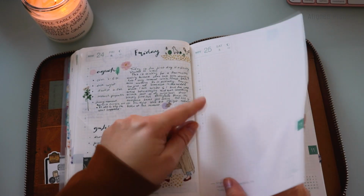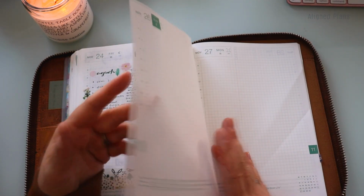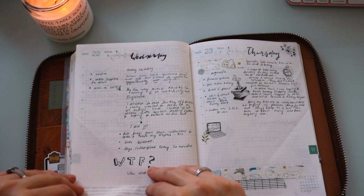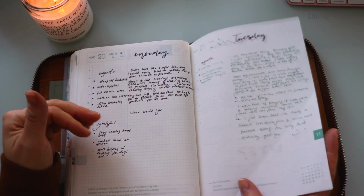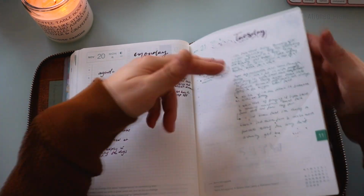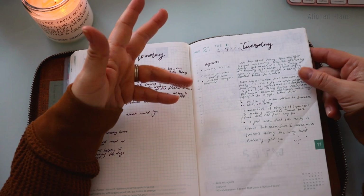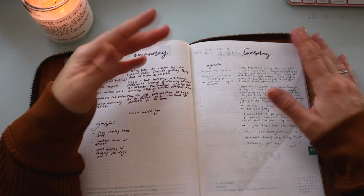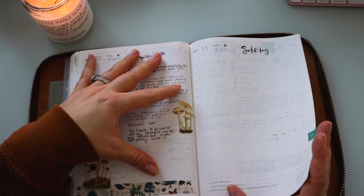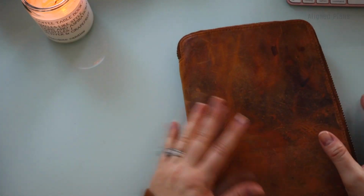I'm somewhat up to date. Like right now I need to update the weekend, so I'm a couple of days behind here. But for the most part, I'm either doing a lot of stickers and a lot of journaling, and other times I'm just writing quite a bit. But I love looking back on that specific day and seeing what happened. I think there's something really beautiful about this. So I really like this for memory keeping.